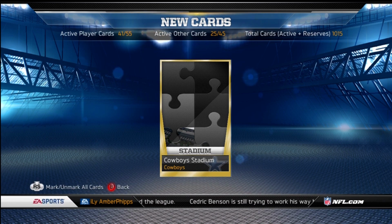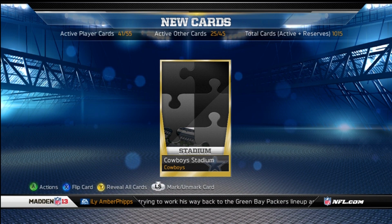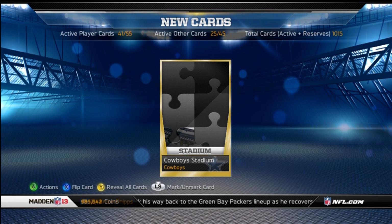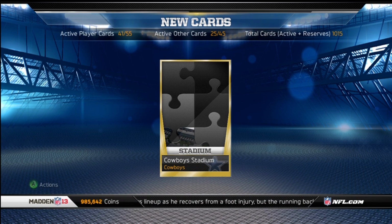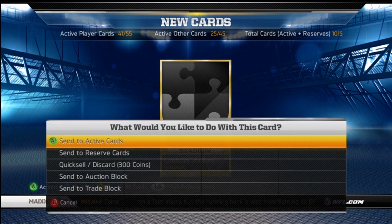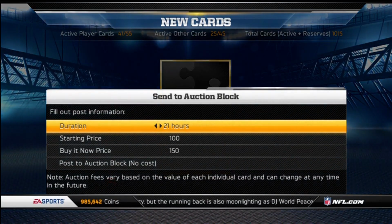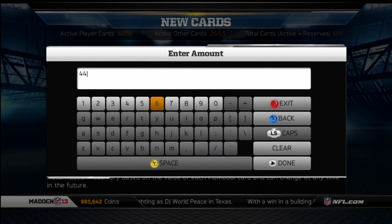trying to get a bunch of puzzle pieces stored up before they did this, but now that I figured this out, I'm just selling them straight off. I have the prices here on my phone, so let me check my phone. I just posted up one of the more expensive Cowboys pieces, selling for about $44.9. So I'll throw this bad boy up and see what I can do.